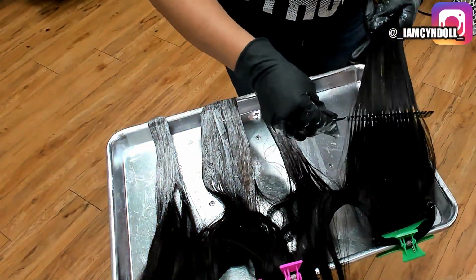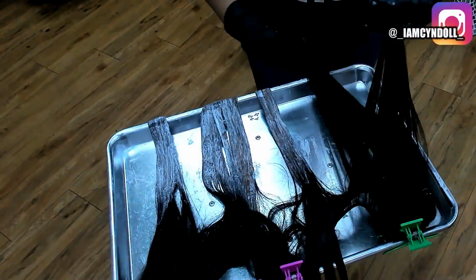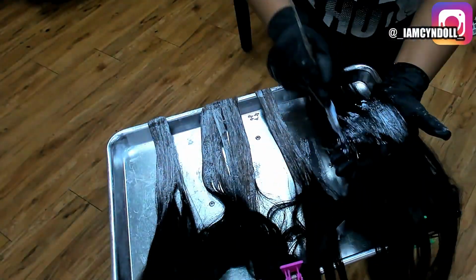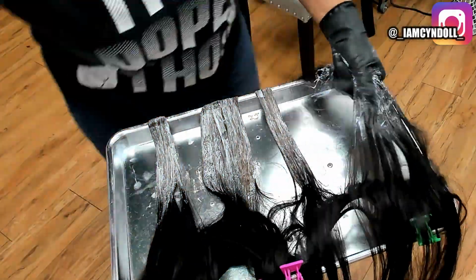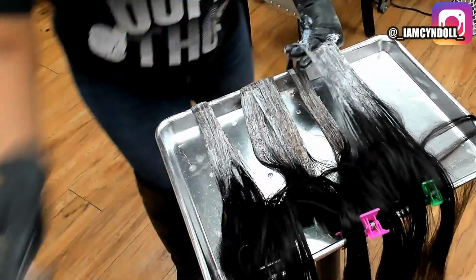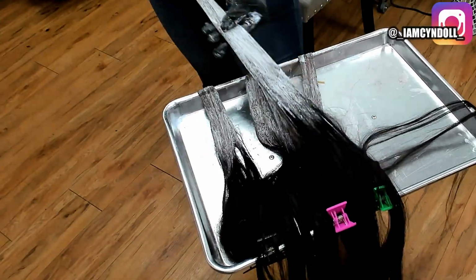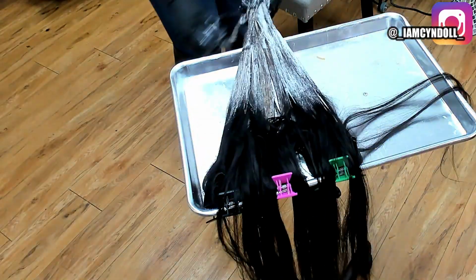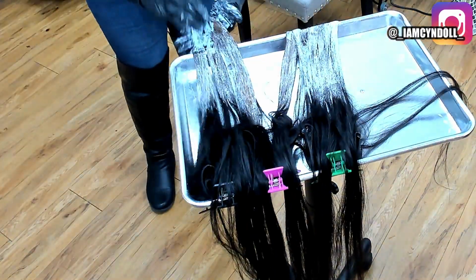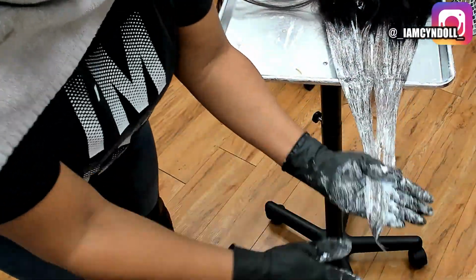But yes, I am going ahead and separating it like that. The reason that I'm doing the weaving technique is because I don't really like hair color that looks like hair color, if that makes any sense. So I'm making it look very, very natural, and I am separating the hair with the weaving comb, so that way the lighter pieces are going to be at the bottom, and then whenever we get done, those darker pieces that I took out are going to go in between those, and it's going to look like highlights, girl. So yes, this is the first process.